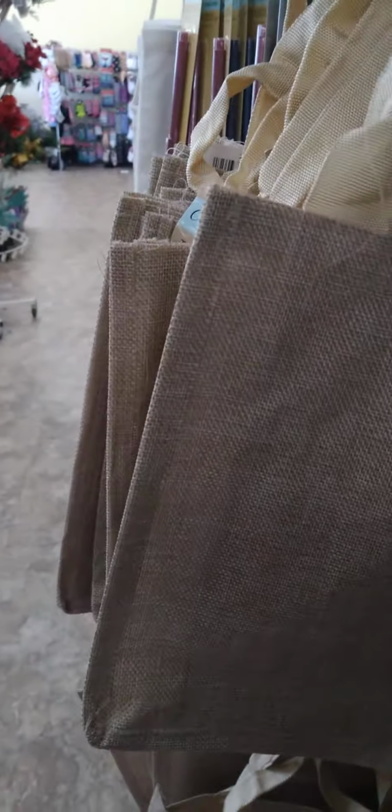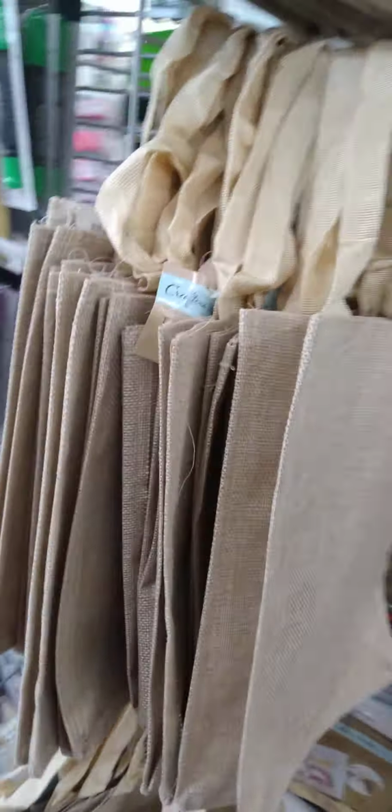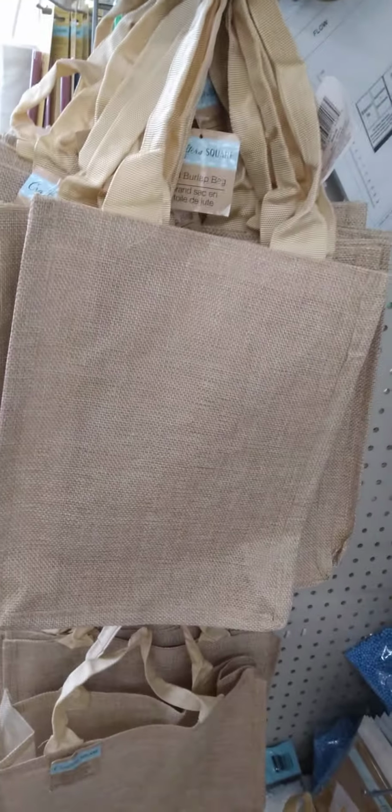Okay, guys. Look at these cute totes. These are by Crafter Square. And the inside does have like a protective lining in it. It's a burlap bag. These are so cute. Y'all, this is why this is my favorite store. I always find what I'm looking for here, or the majority of the time. I love it. I was trying to see if it was two sizes. It looked like it was two sizes, but I think they're the same. But these are really nice to use for DIY, gift bags, really cool.